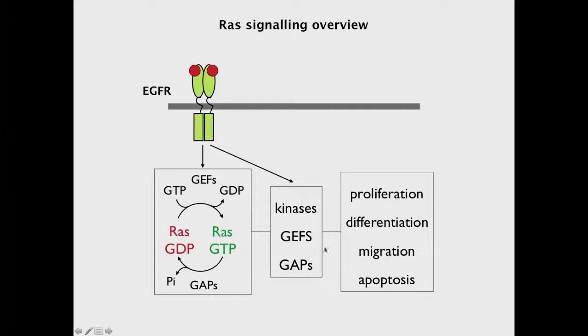And in the cases of cancer, what happens is that RAS becomes effectively permanently GTP bound. It's unable to switch itself off very efficiently, and so you end up with hyperactivation of RAS pathway, RAS effector pathways, and so this then promotes things like proliferation and differentiation. And so this is in the context of a cancer.